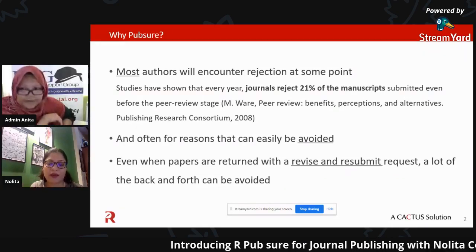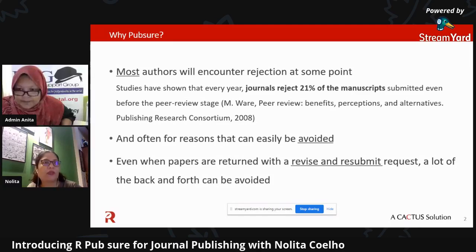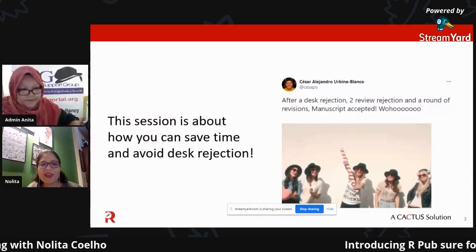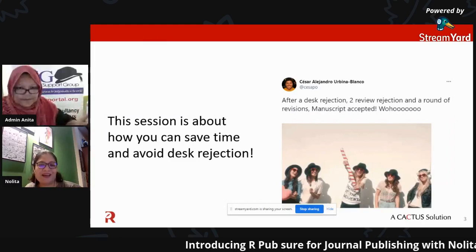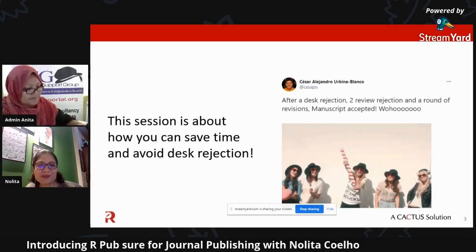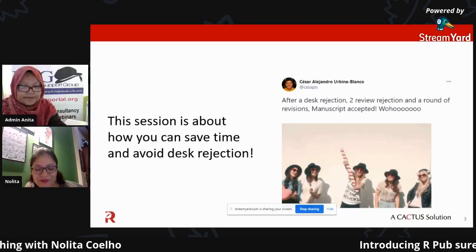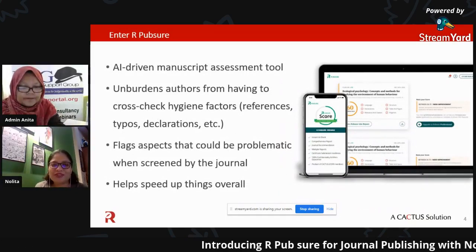On the back of all of these, we studied it in depth and had conversations with journal editors and researchers, and that's what really gave life to Pubsure. So the session is about how you can save time and avoid desk rejection, meet those publication goals that you have, and hopefully reduce the number of review and resubmit requests as well. So let's jump straight into it.